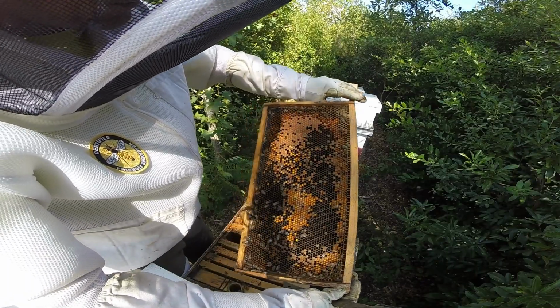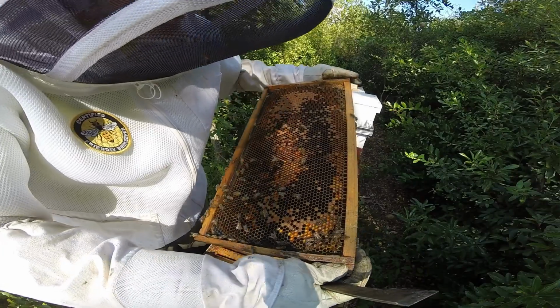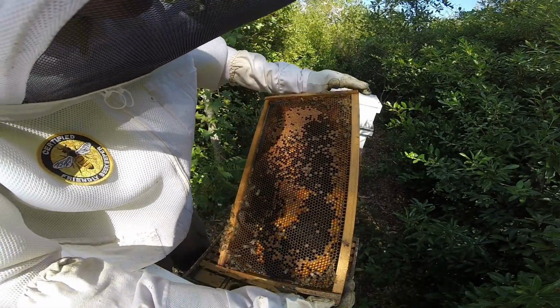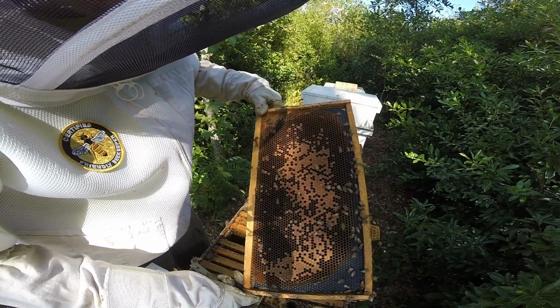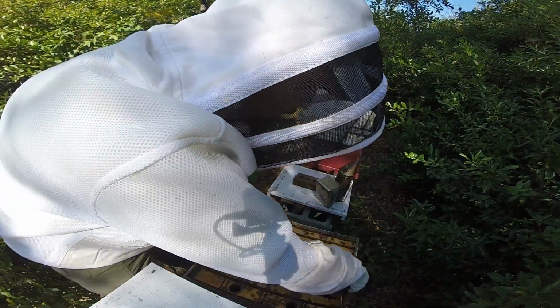Beautiful pollen being brought in, some very bright pollen, which is most likely goldenrod, I would imagine. The very bright orange stuff. A lot of pupated larvae. Ha! Said it. Somebody corrected me. A lot of larvae.